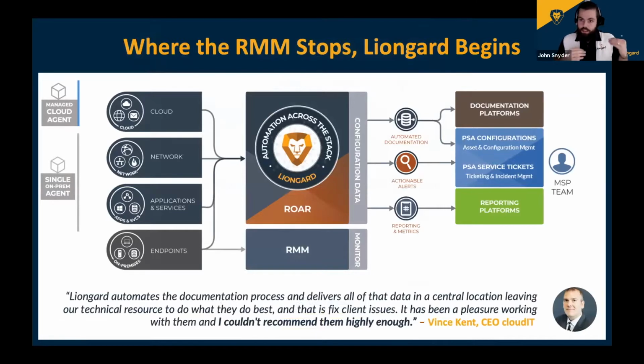Another way to paint the picture of where we sit in your solution stack is that we sit parallel to the RMM. The RMMs are hyper focused on the workstations. Liongard covers everything else. We do have some visibility into servers, where we pull deeper details, more of an MRI-type scan, but we're pulling out all of the configurations from your cloud, network, and on-premise. We're documenting them, helping you secure them, and we're auditing them.